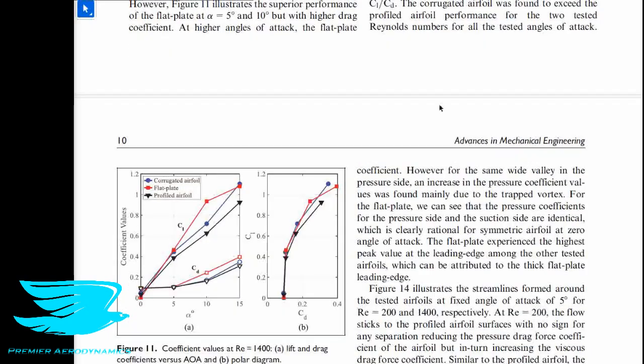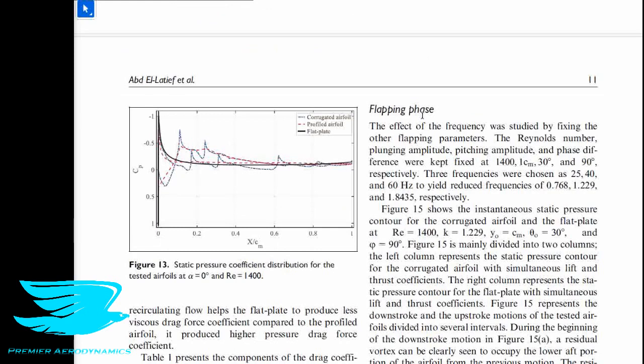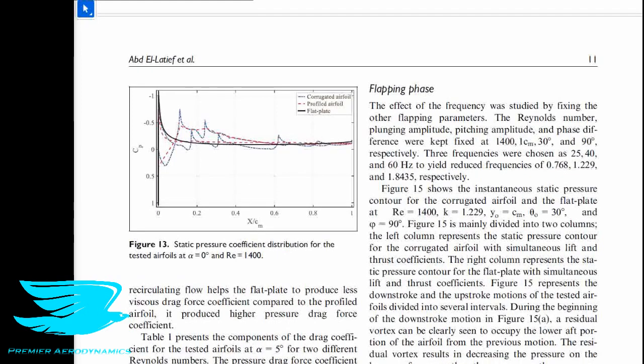Anyway, in figure 13, we see the static pressure coefficient distributions over the airfoils at an angle of attack of 0 degrees and a Reynolds number of 1400. It's really cool because we can see the peaks from the crinkles all the way down the airfoil. So we can conclude from these results that the crinkles aren't beneficial for the flat plate's aerodynamics if the plate is stationary. However, let's look at the flapping phase now.